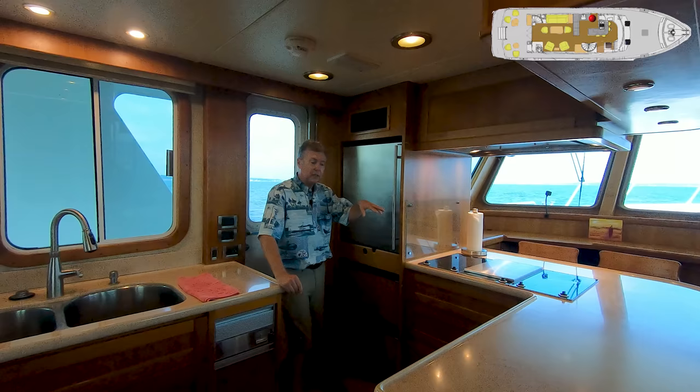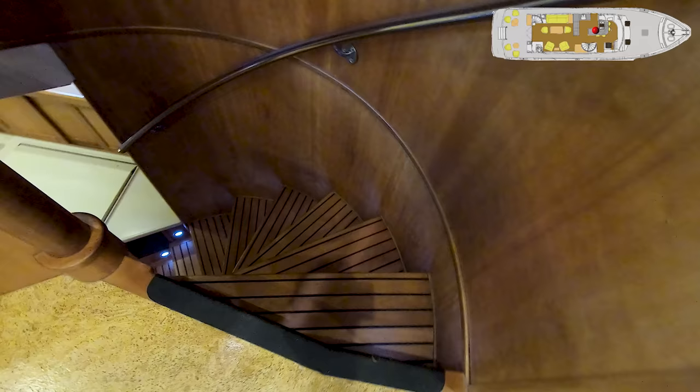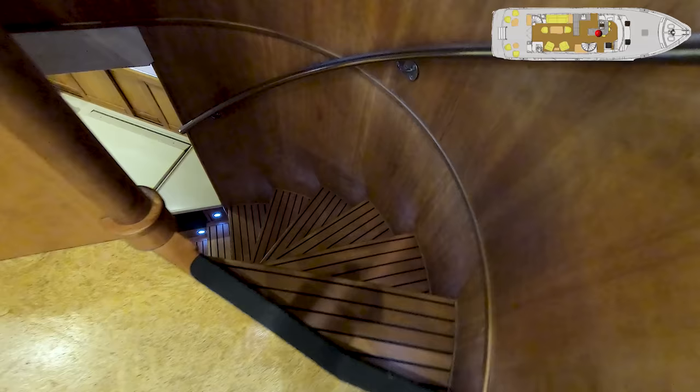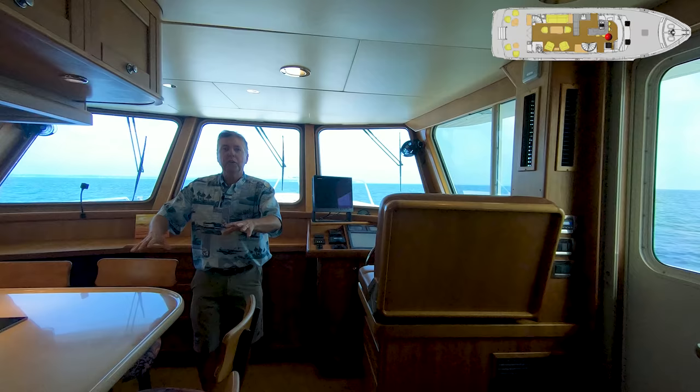Standing on cork flooring, which is very comfortable, great grip on your feet. Stairway here on the starboard side, you can go down to the accommodations, the forward cabins, or up to the flybridge. And as you transition forward, this is a little bar stool area here, so you can be talking to the chef, eating up here.